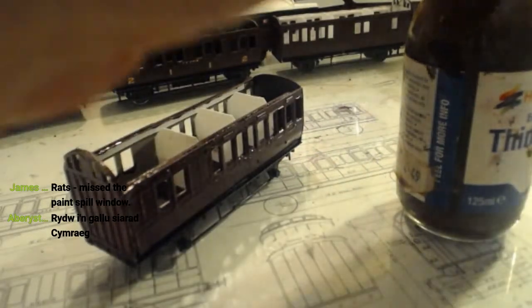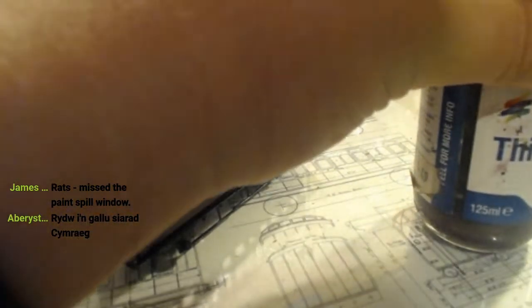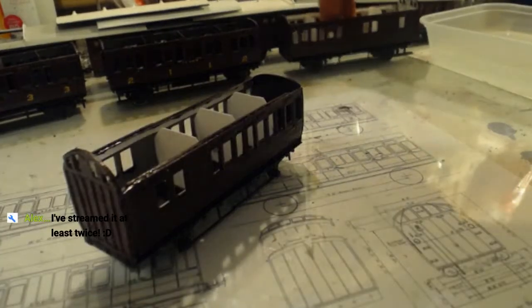That's missed the paint spill window. You did. And we have 5 minutes still. My gosh. Haven't we done well? I certainly think so.